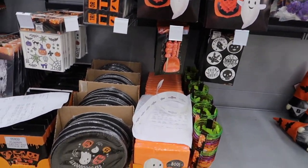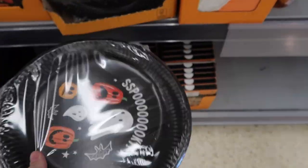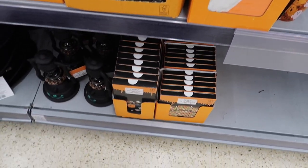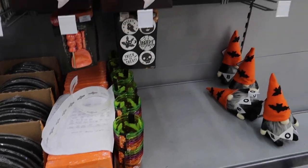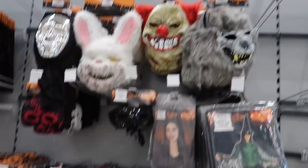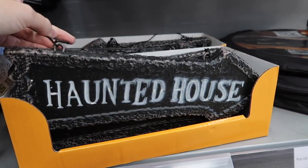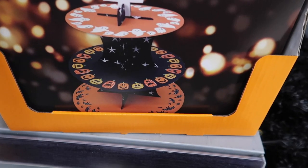They've got these paper plates which are brilliant. I think they're really good for the kids. No price on them though. Some napkins, again really good for the kids. And they've got your typical witch hats and stuff like that. I like this haunted house sign, £3.50. I think I might get that as well. And this little cake stand is really cute as well.